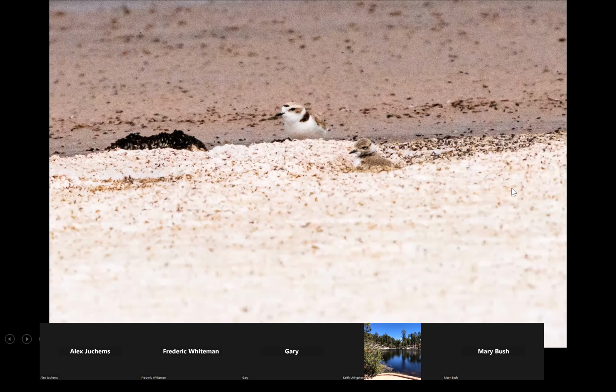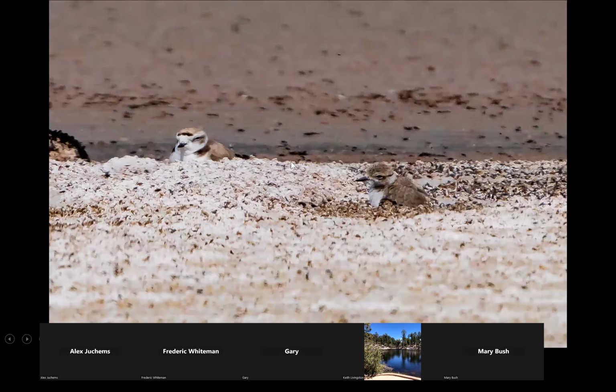And one of the reasons they're so attracted is this pile here of what are called brine flies. And these brine flies are very common to alkaline lakes, and they're a terrific source of protein. And they're just sitting there in the sand waiting to be plucked. And so this is what makes these lakes so attractive.